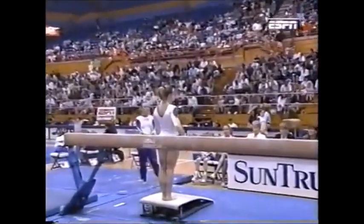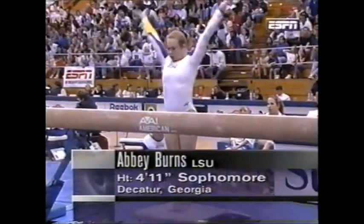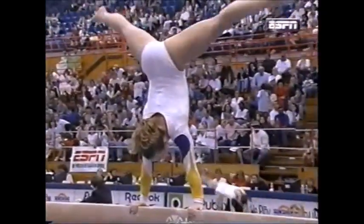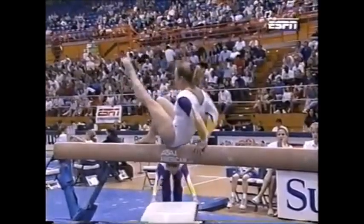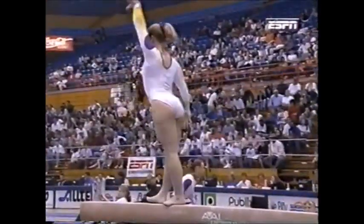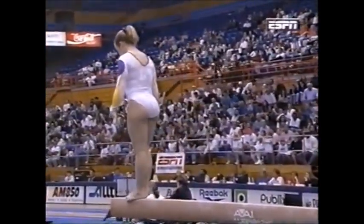Big disadvantage for the visiting gymnastics team is you have to finish on beam, by far the toughest event. Here is Abby Burns from Decatur, Georgia. LSU struggling a bit on beam. Remember, Wegner already has a 9.275, so they can't afford one more fall if they hope to put up a solid score.